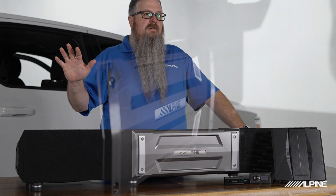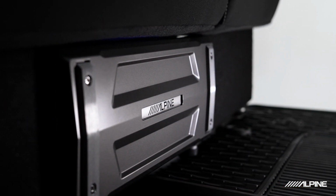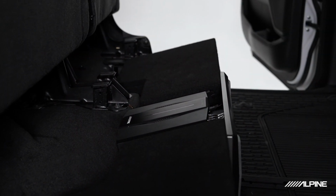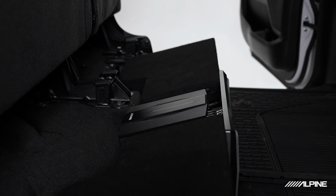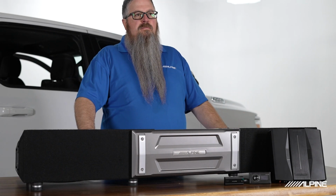In addition to the bigger, better bass that's going to be added by our truck subwoofer, we also are going to be adding our OPTIM8, which will not only power the truck subwoofer, but power and improve the sound quality of the factory Ram speakers while keeping the factory Ram radio in place.